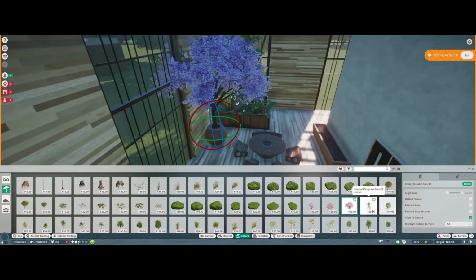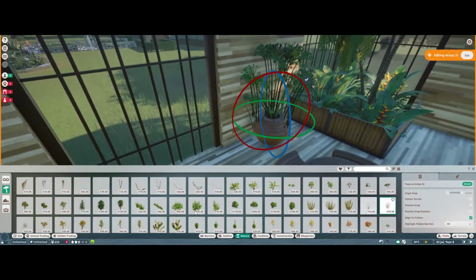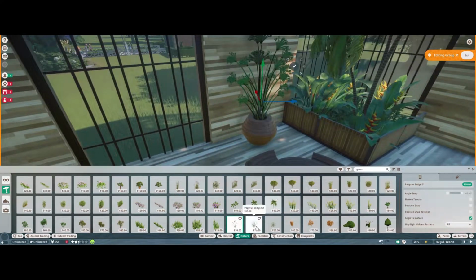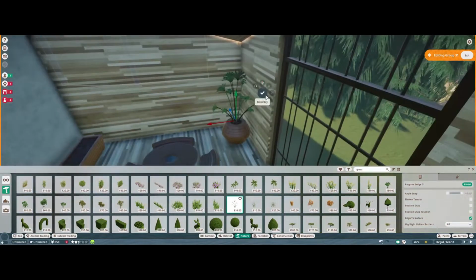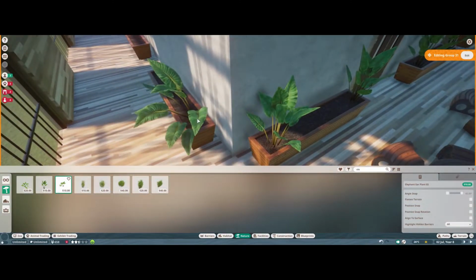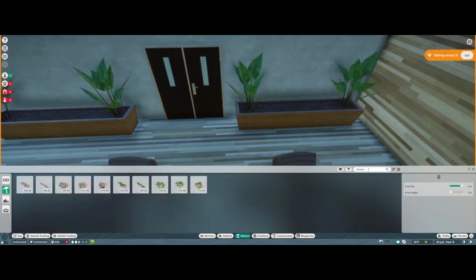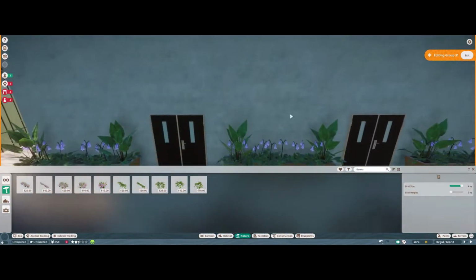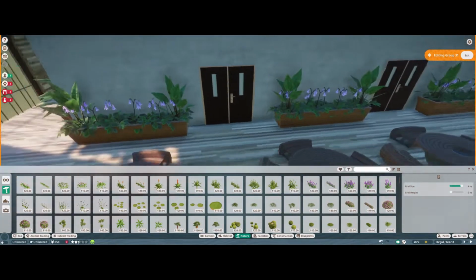Really just kind of trying out all the different trees and bushes here, seeing what fits best, what I can kind of tuck into this small space. I think these little papyrus ones won out. Just some tropical looking flowers here. Again, stuff that looks like it's easy to maintain in kind of an indoor environment.